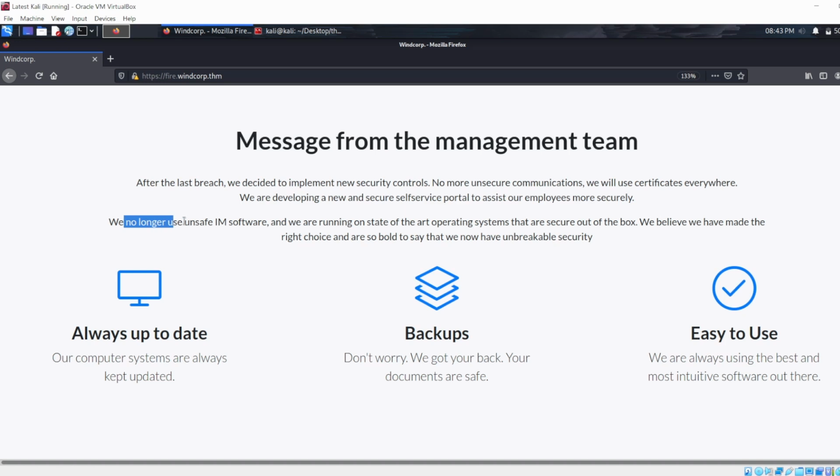We are no longer using unsafe IAM software and we are running on state-of-the-art operating systems that are secure out of the box. That probably means they have misconfigurations, because things that come straight out of the box usually have misconfigurations and we can abuse that. We believe that we have made the right choice and so, bold to say, that we are now unhackable. I mean, they did say that last time.